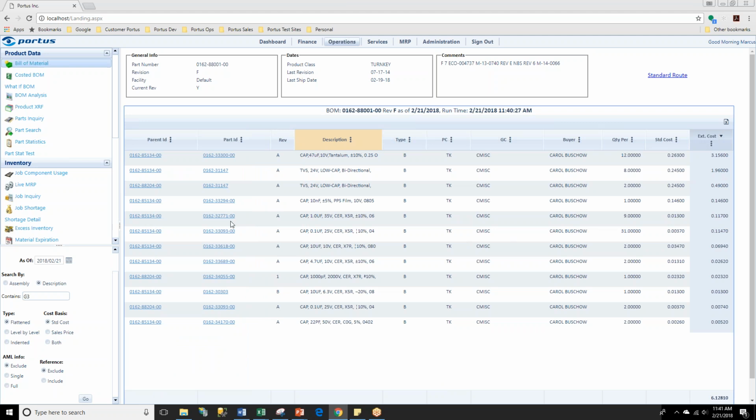But if you told me, well, on top of this, for every item I'd also want to see the weight of that item as it is in the item master, we'd have to add weight as a column for you. We do that at Portus. Something like that would take us all of about 10 minutes, and then we deploy a new version to you.